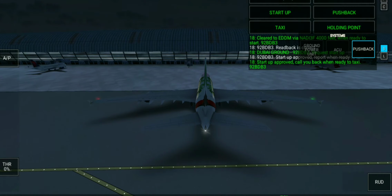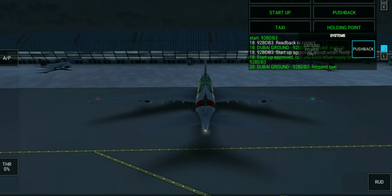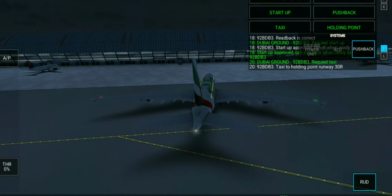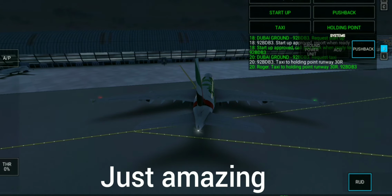X-ray 2 2, ground, landed at 2. Ground, request taxi. Taxi to holding point runway 30 right. Roger, taxi to holding point runway 30 right.